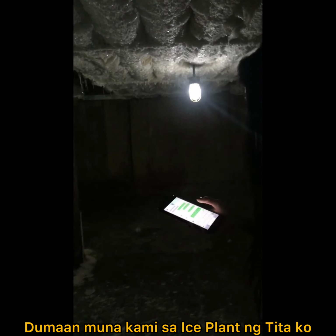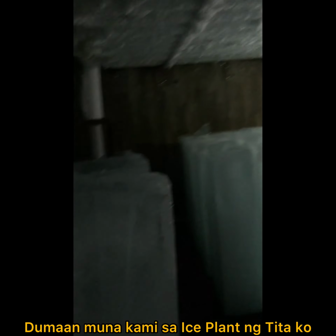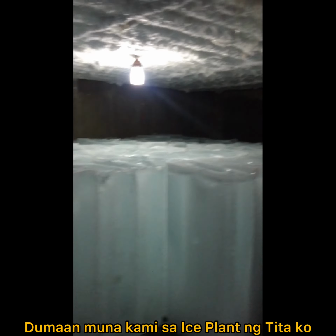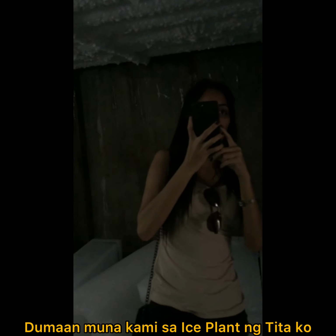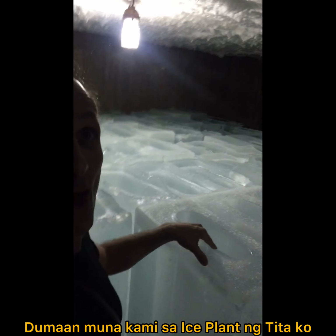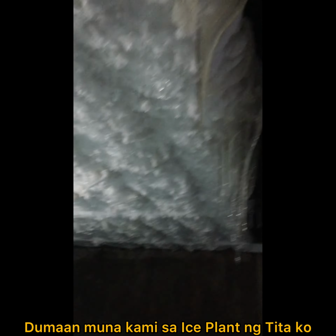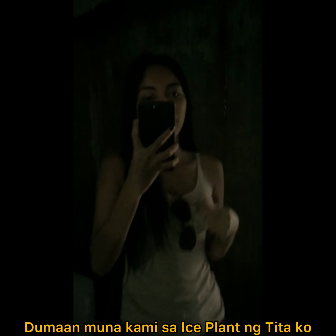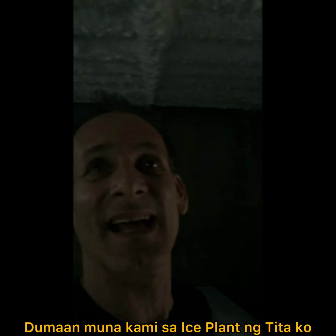Wow. This is where they make ice. Wow, look at that. Big chunks of ice. My God. You don't want to be caught in here for too long. Look at this stuff, huh? We got stalactites and stalagmites and all kinds of stuff in here. And then they take the ice and they ship it out to people. This is where they make their money. This is your auntie's place, huh? Yes, Diamond Ice Plant. Diamond Ice Plant in the middle of Nasugbu.